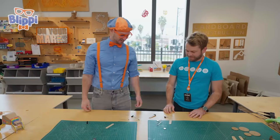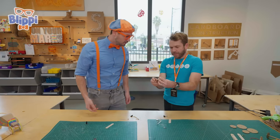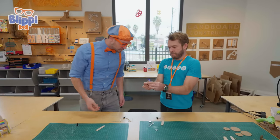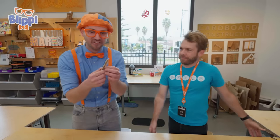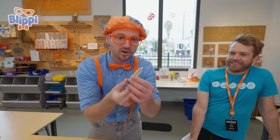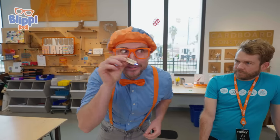Yeah. Cool. All right. Do you have one made? Yeah, this one's made already. Let me show you. I'm going to turn it on. Whoa, cool. Can I check it out? Yeah, go for it. Whoa, look, it's really small. And it doesn't really look like a normal flashlight, but I can definitely peek into little cracks and crevices.